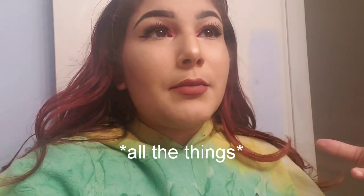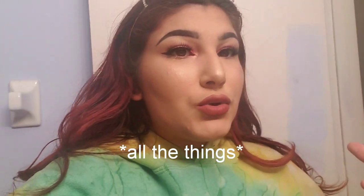The foundation went on smooth. It matches my skin tone nice. It blended out real easy. It blended well with all my powder stuff that goes on top of it. My setting powder, my all over powder, my bronzing powder, you know, all that stuff, my contour color.